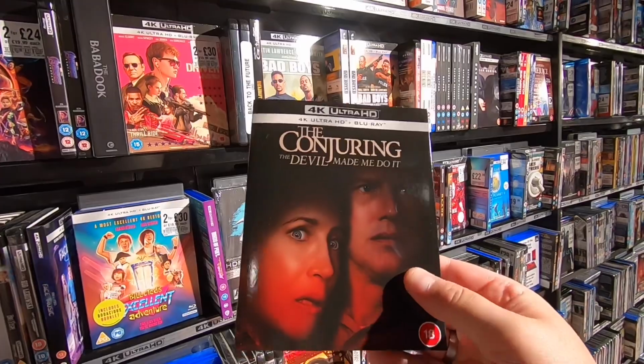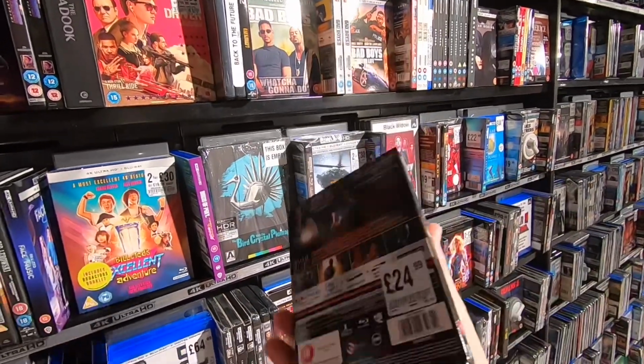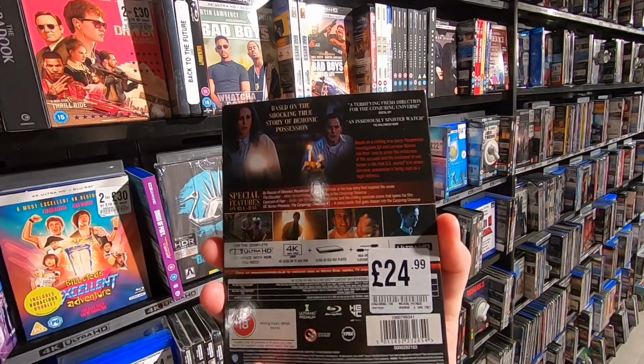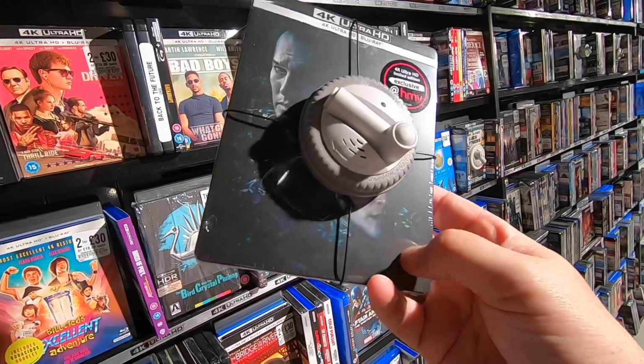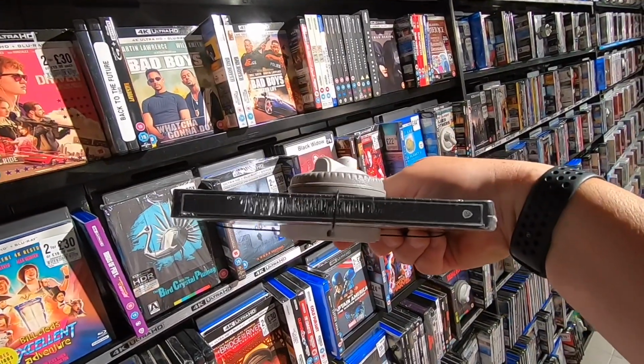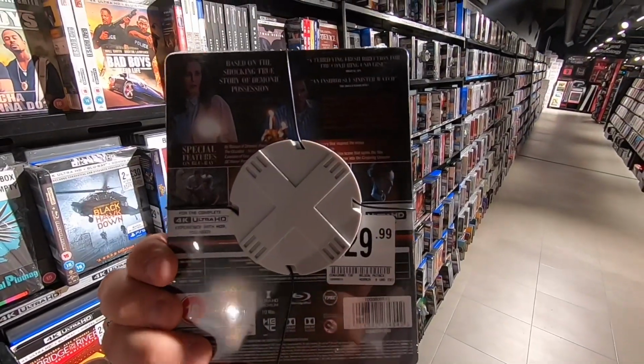Over in the 4K section now, and I forgot to film The Hitman's Wife's Bodyguard, but we do have The Conjuring: The Devil Made Me Do It, a Warner Brothers release from 2021, 135-minute runtime, yours for $24.99, exact same price as Amazon. And it would seem that HMV have an exclusive steelbook of The Conjuring: The Devil Made Me Do It, $29.99. There is a sticker with the age logo, but it is peel away.